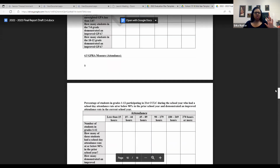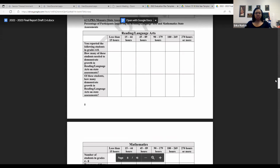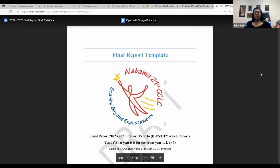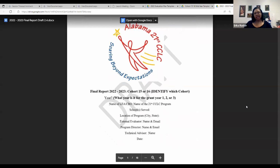So this is still a working document because, again, I said this isn't due until September 30th. So we're still, as we're waiting through the GEPR measures and figuring out what information is going to be provided to you in Easy Report until the external evaluators in Easy Report, this document could change slightly, but the general function of it will be the same, the general areas of it.